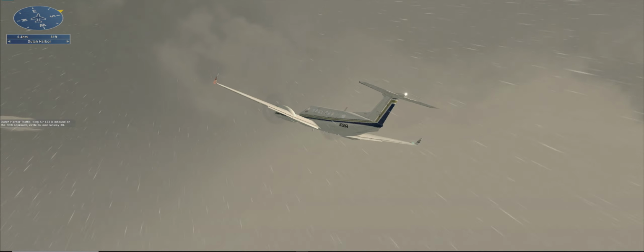Dutch Harbor traffic, King Air 123 is inbound on the NDB approach, sir. Wow, this weather just keeps getting worse.